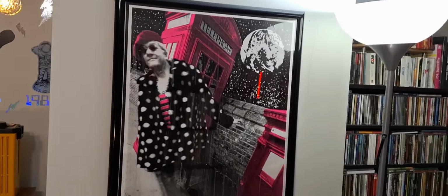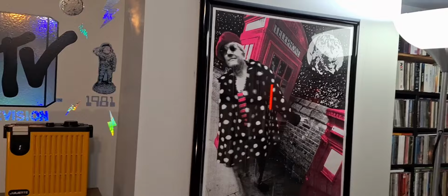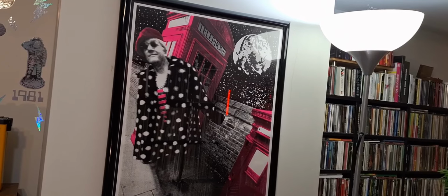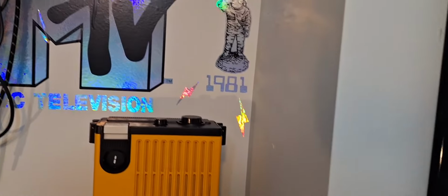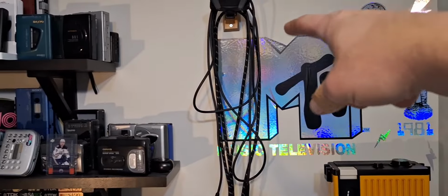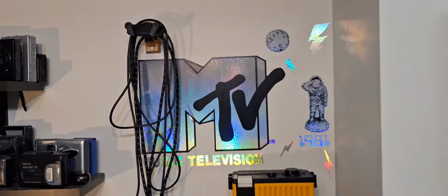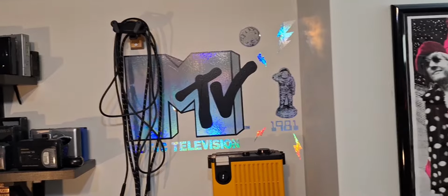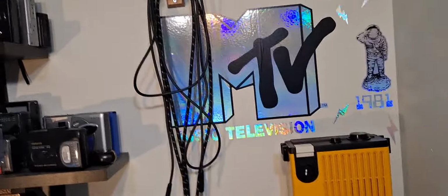This is my beautiful Captain Sensible poster. He's a hero of mine, and I've met him, and I think he's fantastic. I saw The Damned in 2022, I believe, in Los Angeles. It was fantastic. Let's see here. I used to keep my guitar up here, which I still do sometimes, but I find if it's on the stand, I play it a bit more. I'm really, really into MTV because that's what I grew up with, and I'm just kind of a retro lover. So some wall stickers just to fill some space.